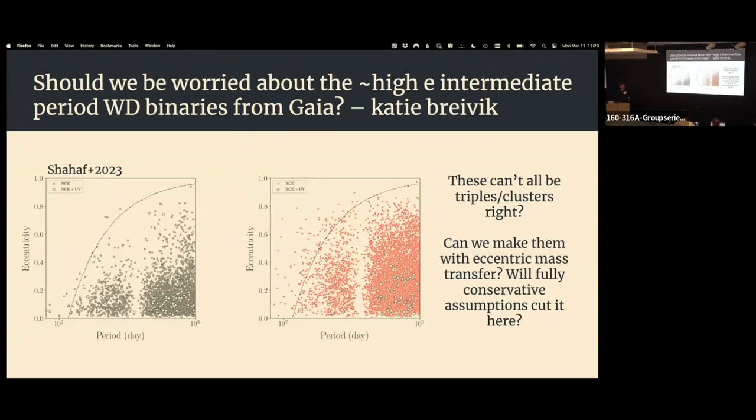But I think this is so efficient. I'm sorry, but binaries do something here as well, especially because most of these populations are for the low mass part, where triples are less abundant than binaries. So I think we're missing something for binaries. Okay, love that. I love to be told that triples can't make everything. I said triples can do this, just not all of them. Sorry, I said it wrong.